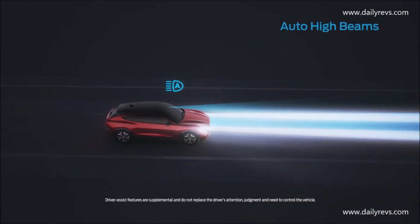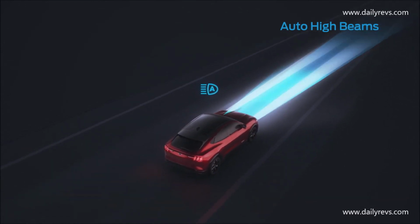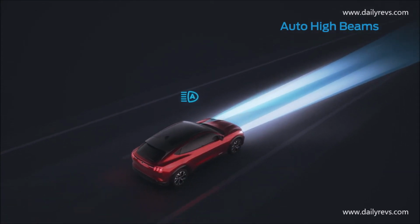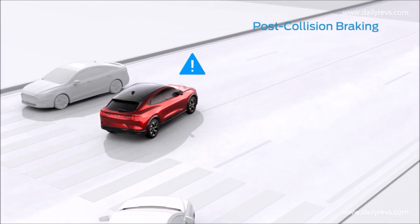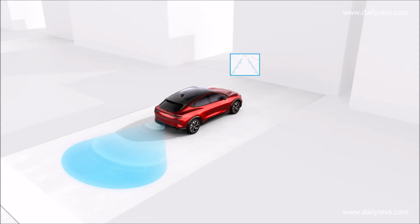Auto high beam headlamps can sense poor lighting conditions and switch on to light your path ahead. They can even sense oncoming headlights and dim automatically, so you don't have to worry about distracting other drivers. Post-collision braking can potentially lessen the severity of a secondary collision by automatically applying moderate brake pressure when an initial collision event is detected.